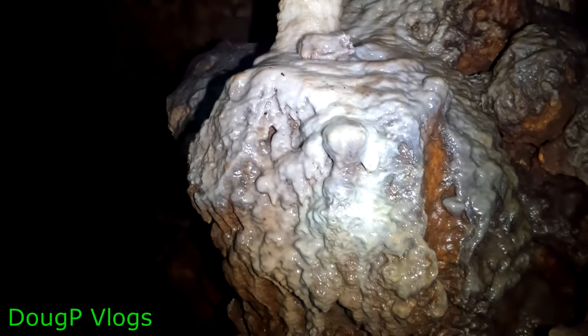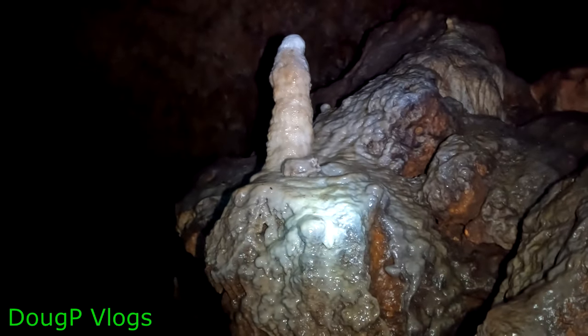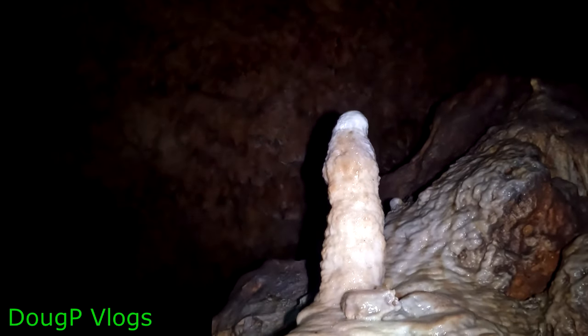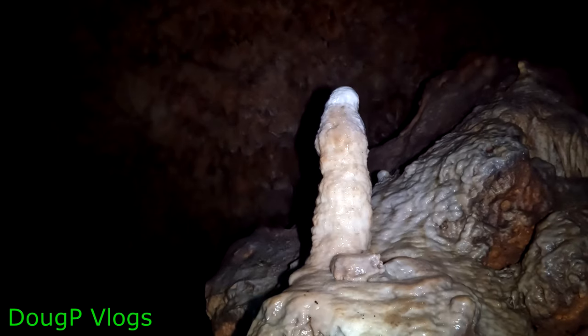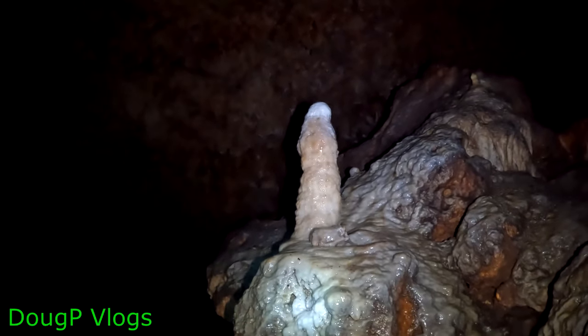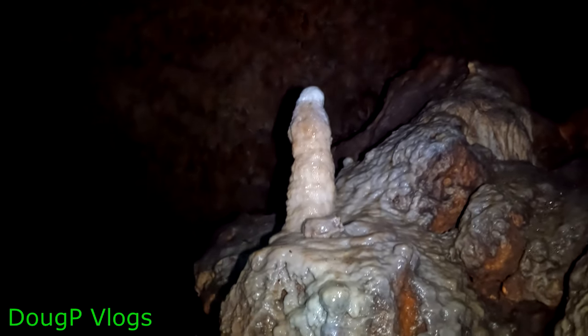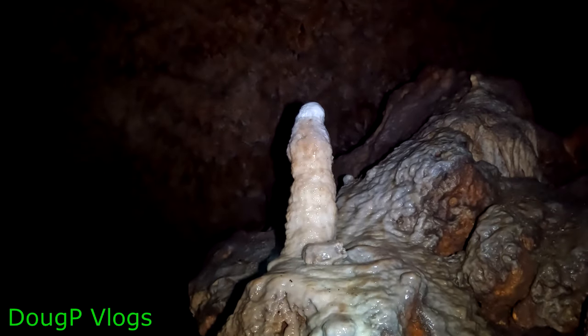Look at this interesting stalagmite there. Looks like a statue. Somewhere up there, the water is dripping onto it. Give me your comments, please. What do you think about this one? That's probably 2 million years old.